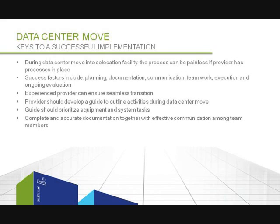During a data center move into a co-location facility, the process can be pretty painless if the provider has a proven process in place. Major success factors include planning, documentation, communication, teamwork, execution, and ongoing evaluation. Although migrations can be complex and require specialized technical skills, an experienced provider can help ensure a seamless transition.